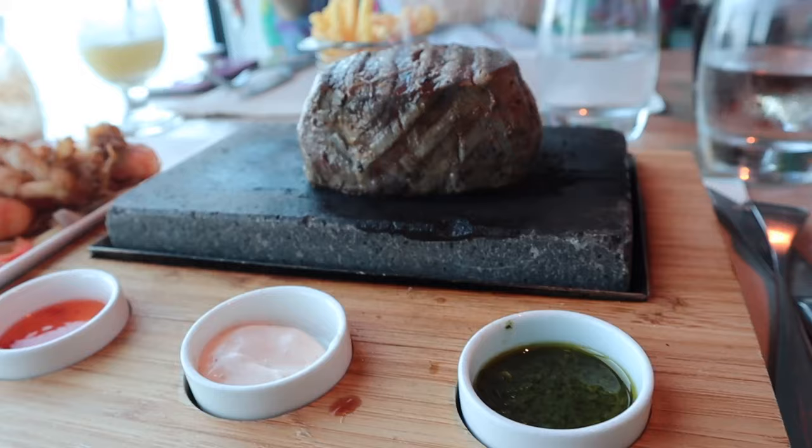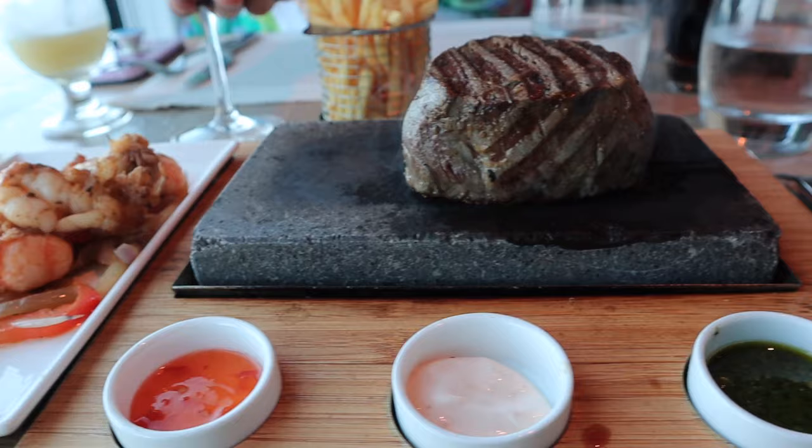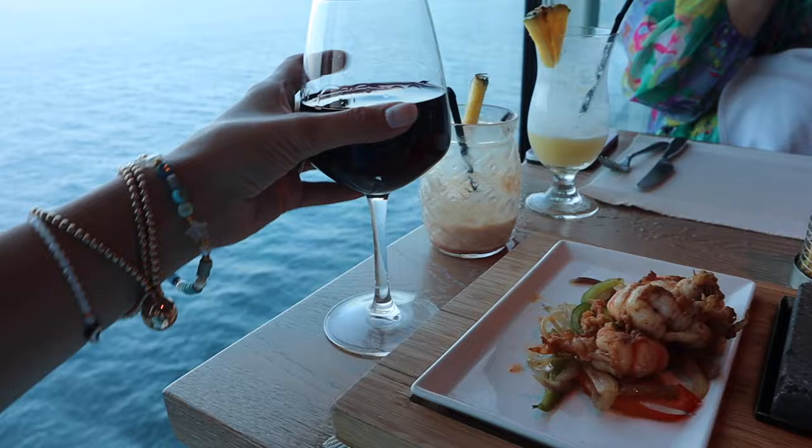Amazing. This is the lava block. Oh, thank you. I have a glass of Malbec, I think, with it. And it comes with the prawns. And bless Louise, she doesn't eat steak. I don't mind you all eating it. In fact, I think everyone apart from Carlos has this meal. So this was £7.50, I believe. And it is such a good piece of meat, with prawns as well, for £7.50 and the fries.